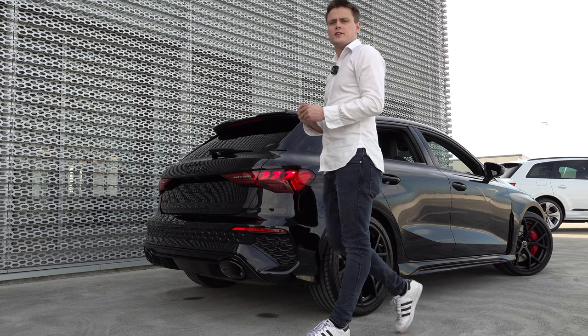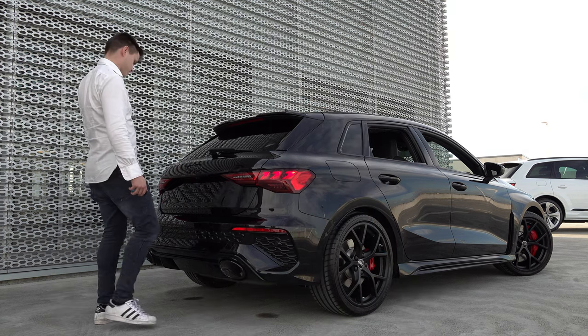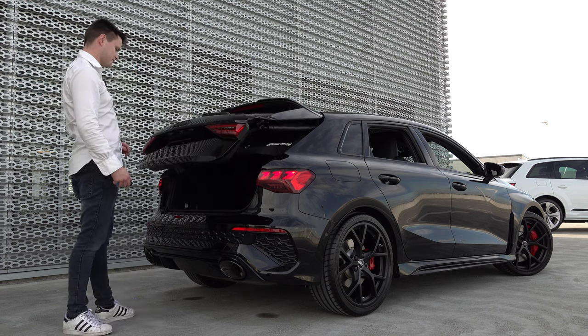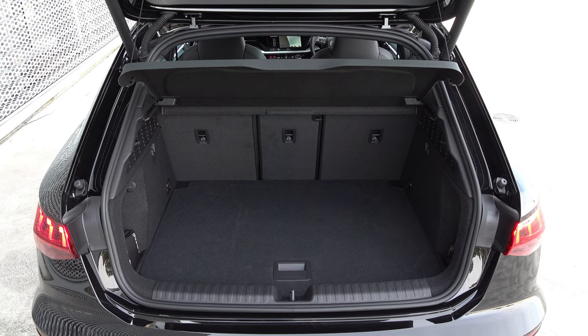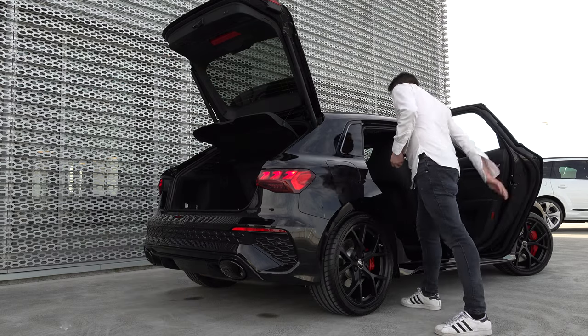Being based on an A3, it's also just as practical. You can either open the boot from the button here, or as standard, you get the kick function. It's just as spacious as ever. You still get a wide opening and you can still fold the seats down.